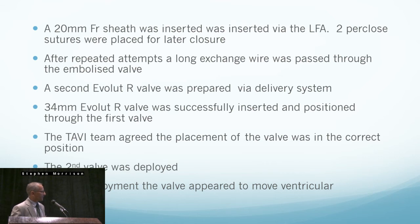A 20 French sheath was inserted via left femoral artery. 2 pre-closed sutures were placed for later closure. After repeated attempts, a long exchange wire was passed through the embolized valve. Getting the new exchange wire through that valve took over an hour. A second Evolut R valve was prepared with the delivery system. A 34mm, again, Evolut valve was successfully inserted and positioned through the first valve. The TAVI team agreed that the placement of the valve was in the correct position. Second valve was deployed. During the deployment, the valve appeared to move ventricularly again.